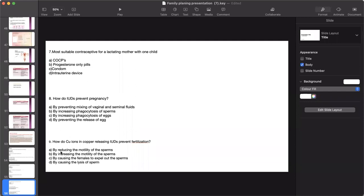How do copper ions in copper releasing IUDs prevent fertilization? A. By reducing the motility of sperms, B. by increasing the motility of the sperms, C. by causing the females to expel out the sperms, D. by causing the lysis of sperms. D. No, it's A basically. It's by reducing the motility of sperms.